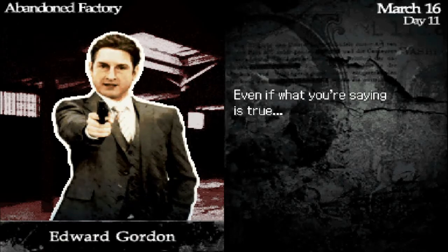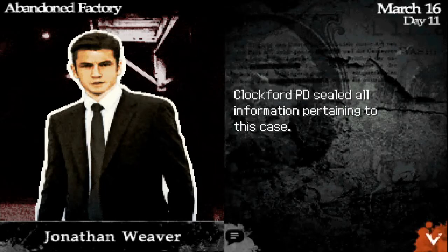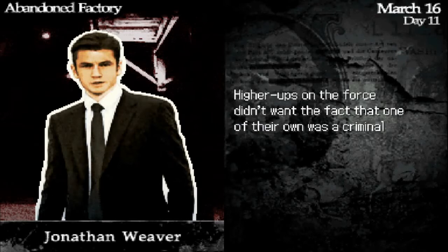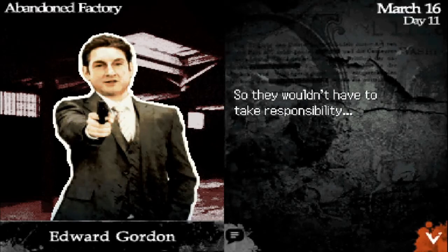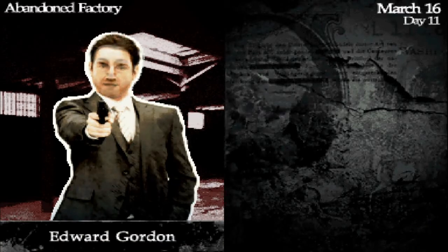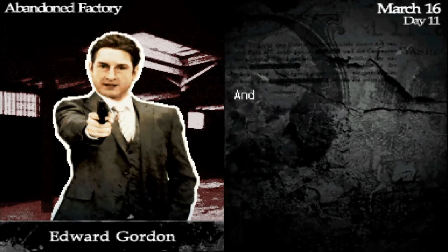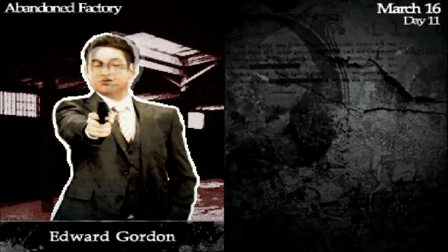Even if what you're saying is true, why wasn't this ever made public? Buckford PD sealed all information pertaining to this case. Higher-ups on the force didn't want the fact that one of their own was a criminal to leak. So they wouldn't have to take responsibility. Exactly. Well, regardless of whether your version is true or not, it doesn't change the fact that I loved my father very much. It doesn't change the years of hell my mother and I went through after Basilisk.